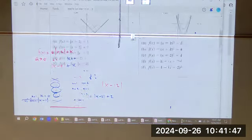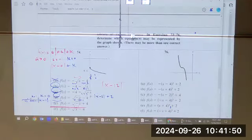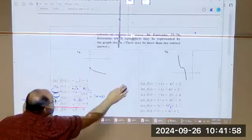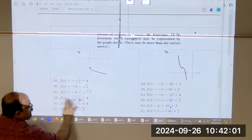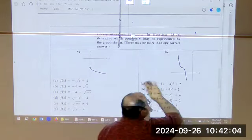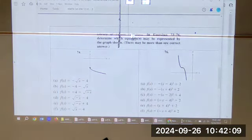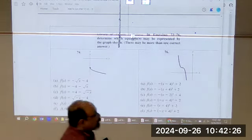Number 76. Now, 76 is an x to the third. We're not going to worry about testing on an x to the third, but the same rules apply. A negative flips it from right side up to upside down. H shifts it left and right. K shifts it up and down. So what do you want to see, 74 or 76? 76?